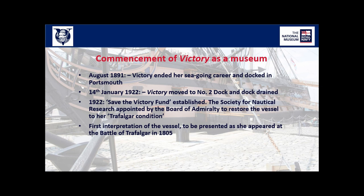The commencement of Victory as a museum came about from 1891. Victory was basically docked off Portsmouth, closer to Gosport actually, and was used as a training ship. By the 1900s, she was in a very poor state. So the Board of Admiralty took experts from the Society for Nautical Research to try and come up with a way to restore the vessel. And a lot of money was raised at that point.